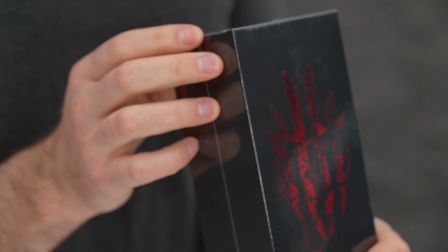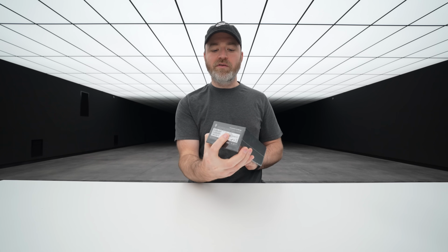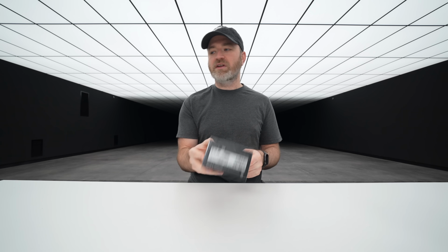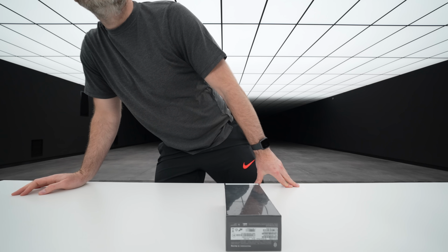I presume that there's a couple of different versions of it. Other features listed on the box: 30-watt fast charging, and the model I have appears to be silver with 12 gigs of RAM and 256 storage. So that's pretty impressive as well. I don't have a knife. It might be all the way at the back there.